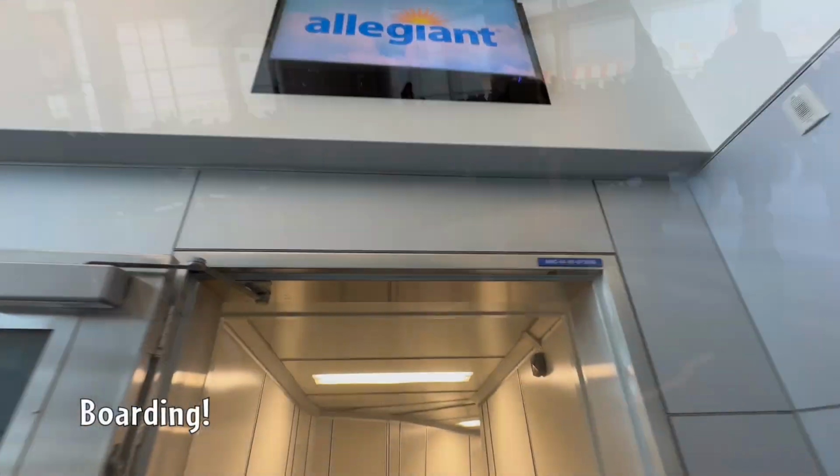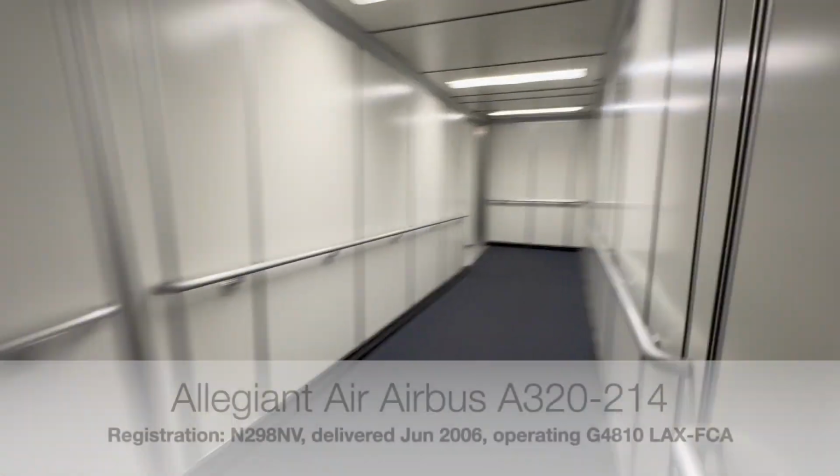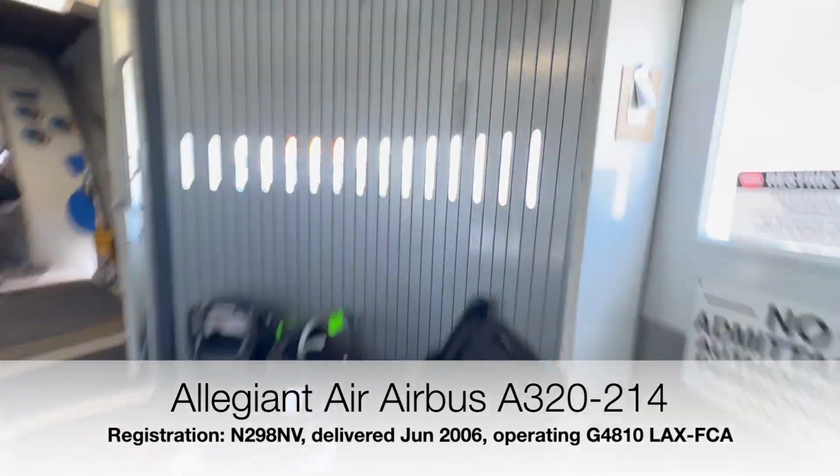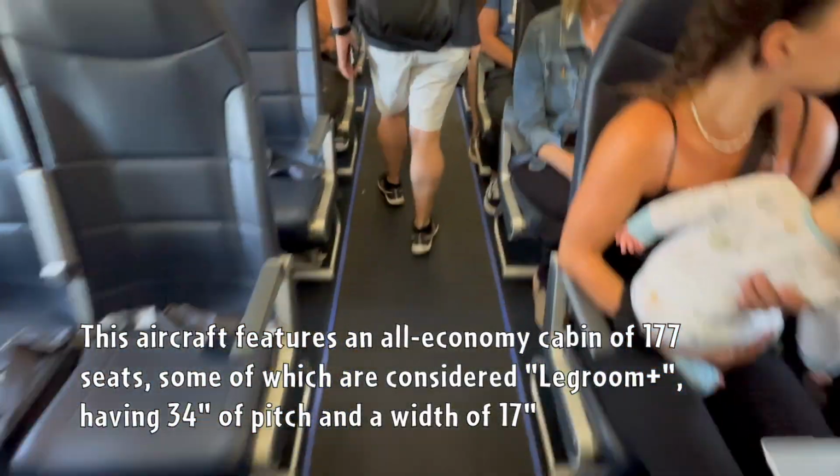Here we are. Okay, boarding our plane. Let's go to Kalispell. That whole road, and then we got stuck.